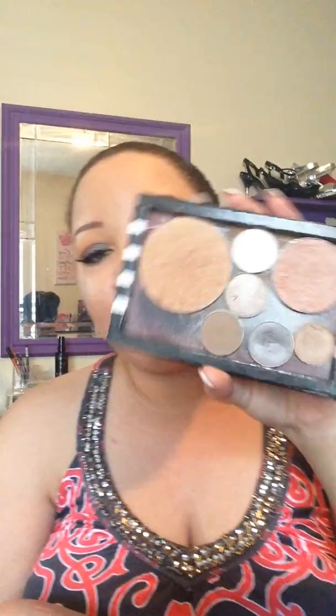The next thing I have is a little project that I've been working on that I'm actually proud of. I took my Baby Z palette and I filled it with some of my favorite Motives products. I have a bronzer. I have one matte blush in here that I am going to swap out for one of my Motives blushes because I found one that's an exact dupe for this one, and some of my favorite single eyeshadows. So that is what that looks like.